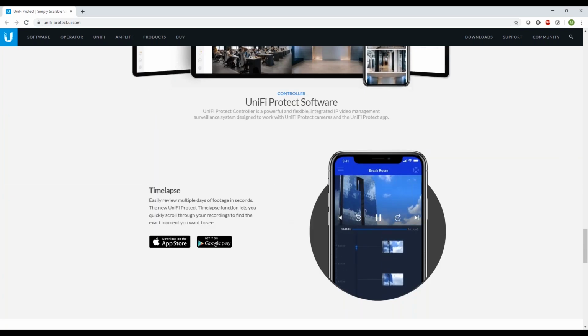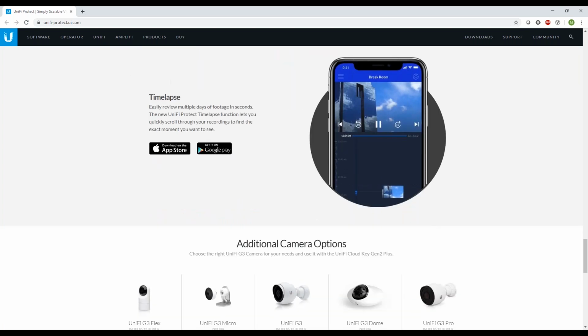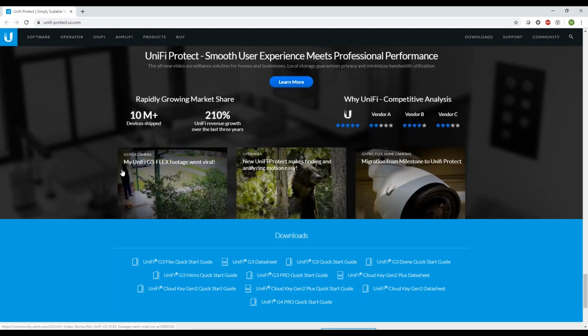And of course, there's a mobile app. So if you were to install these in your home or a small business that you own, any type of motion event during hours where there's not supposed to be any motion, you can set it up to send you notifications and can just pull it right up on your phone and see what's going on. So pretty useful.